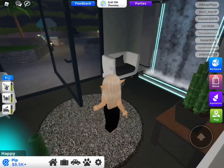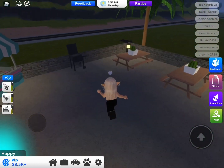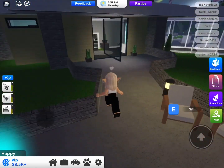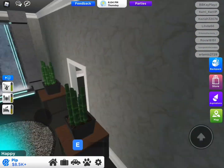Oh, here's a dirty pile of, that wasn't me. I haven't even lived here yet. Who left dirt in my house? All right, so we got a cute patio. Oh, and some ice cream. Oh, we even have to buy the ice cream in my own house. Okay. Let's keep looking. Close this door. I don't want anybody sneaking in my house.